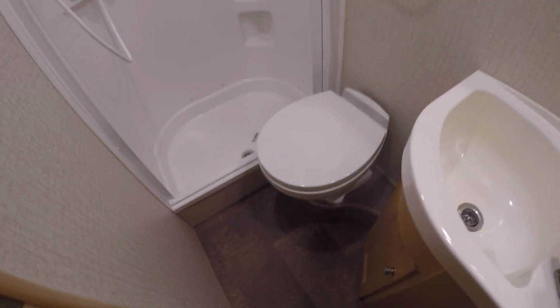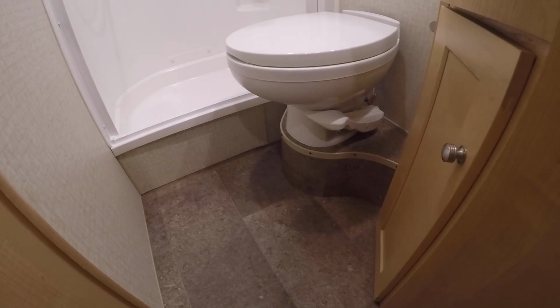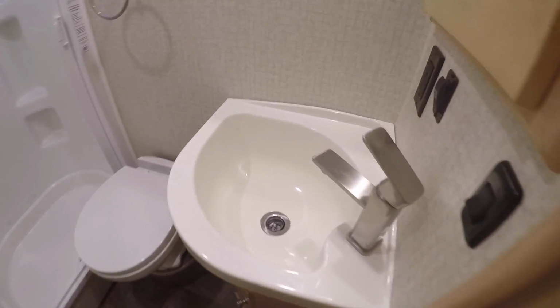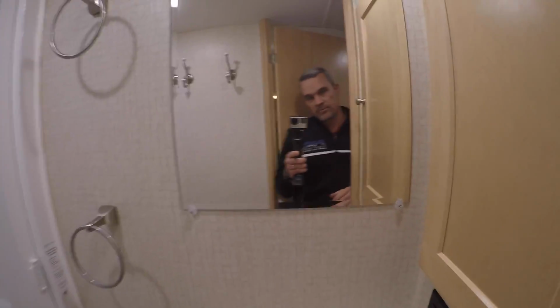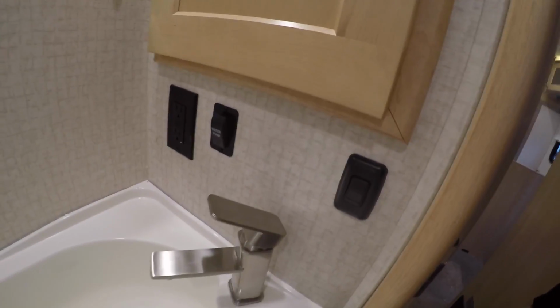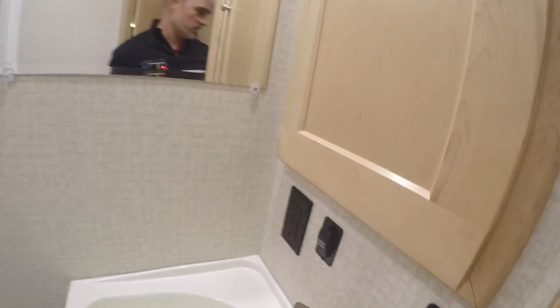Coming down, you have your Thetford toilet, the foot pedal for flushing. Got the fiberglass sink molded to the countertop, which was really nice for keeping clean. Paper tissue holder. And looking up here, we have your full mirror. Keep all your belongings, toothpaste, power outlet, water pump, and your main light switch.